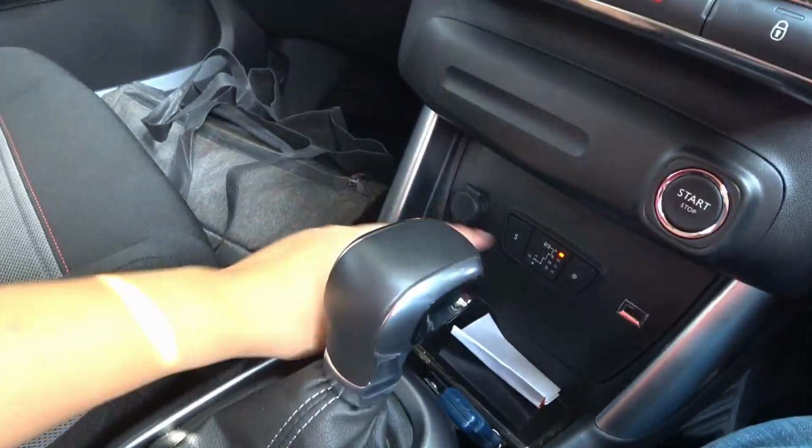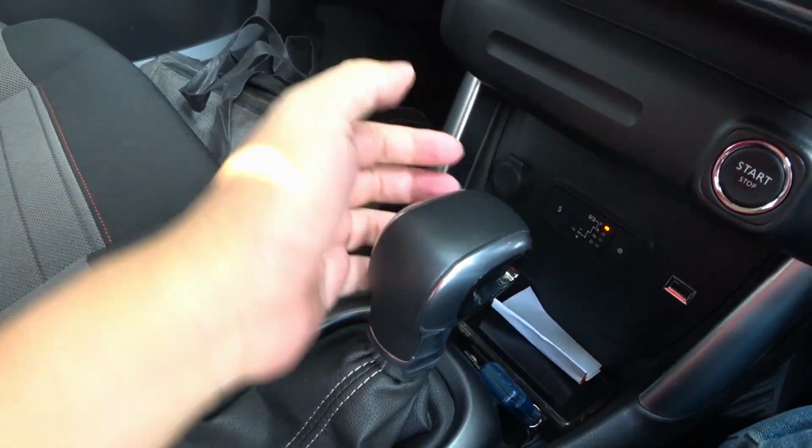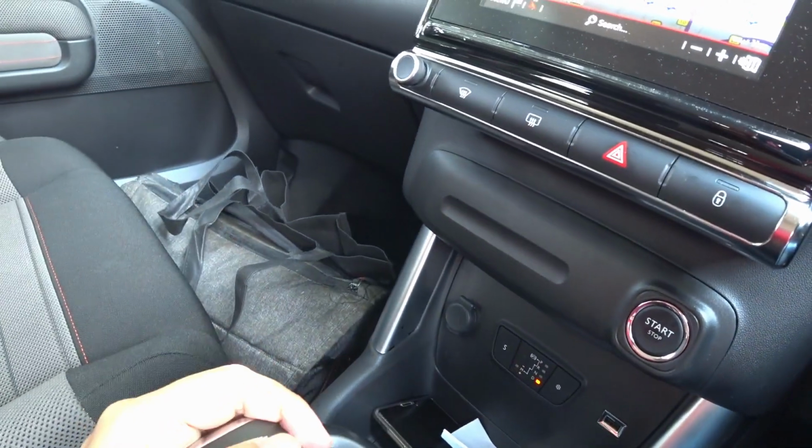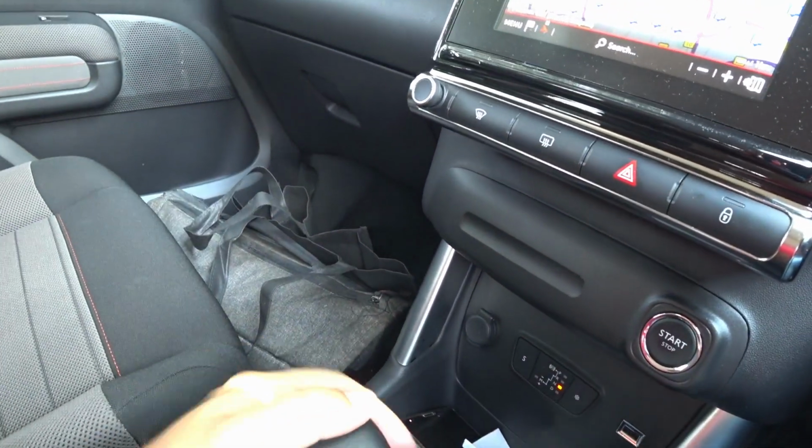And I like how they position the gear selector indicator there. It's really a touch of flair. Very nice.